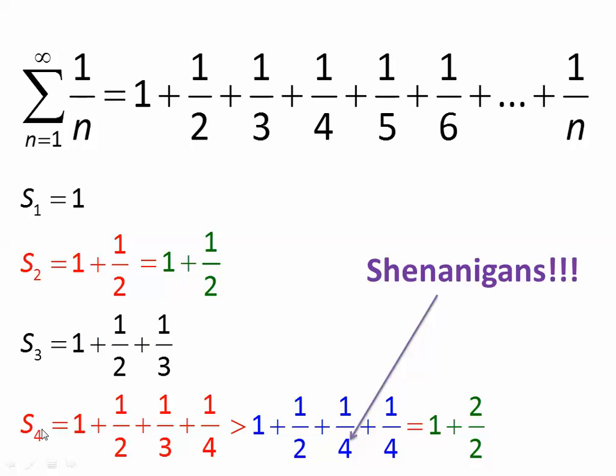So again, my partial sum for 4 terms is 1 plus a half plus a third plus a fourth, and that has to be greater than 1 plus a half plus a fourth plus a fourth, because 1/3 is of course greater than 1/4, and that's the only switch I made. So that means this fourth sum is greater than 1 plus 2 over 2. My second sum is 1 plus 1 over 2. My fourth sum is greater than 1 plus 2 over 2.